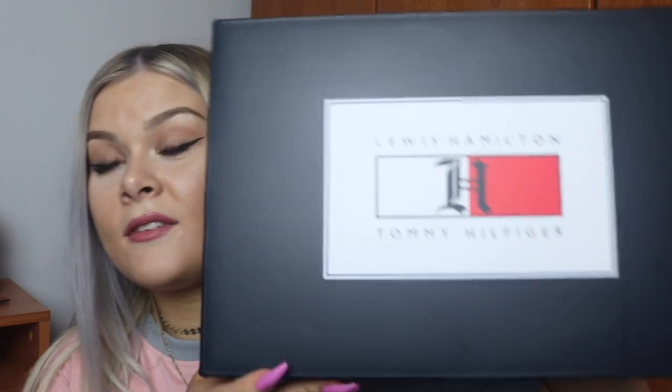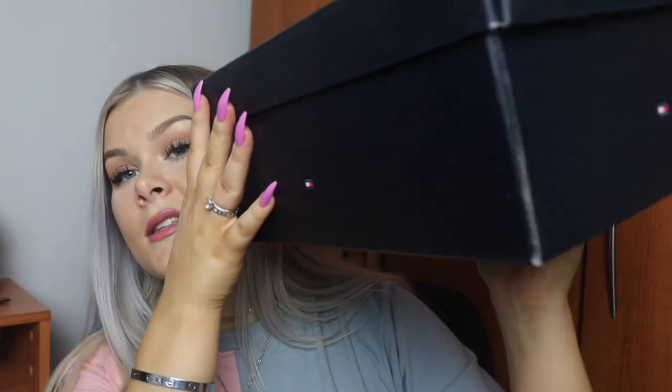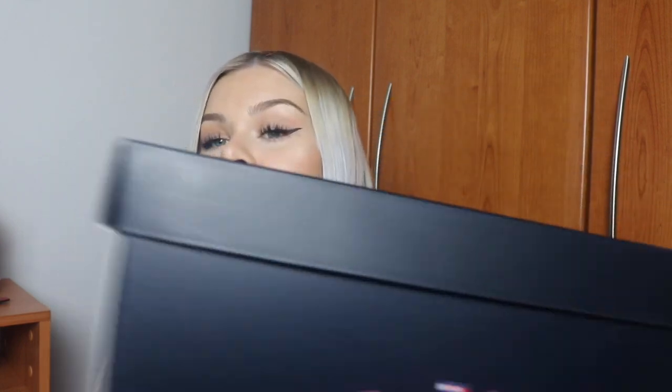Okay, so this is a massive box that they come in. It's a Lewis Hamilton Tommy Hilfiger box. Just got all the nice sides, all the Tommy Hilfiger logo on every single side. And then, oh my god, you open it, right? I'm not even getting excited about the trainers. Look at the tissue paper.